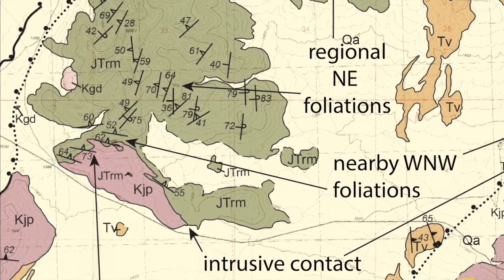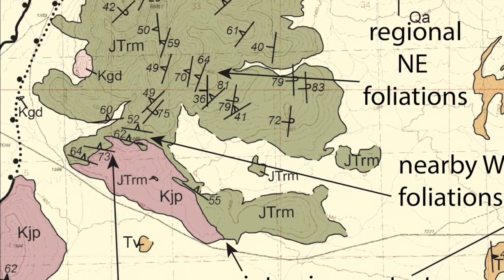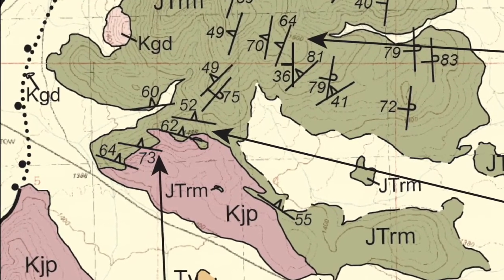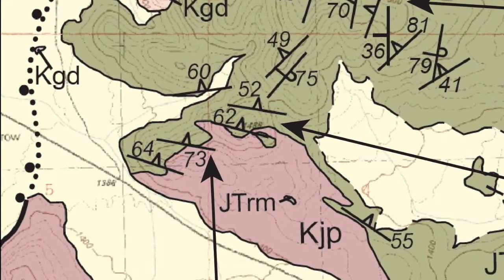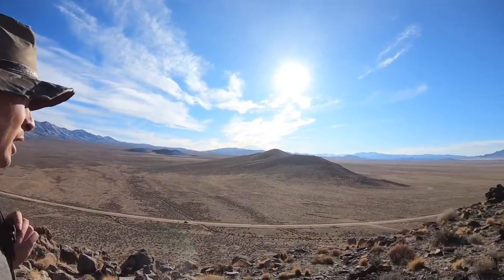So I guess the story would be that there's a foliation that probably developed due to more regional stresses, and then stoping has played a role in breaking off chunks and giving it this very irregular contact at the outcrop scale.